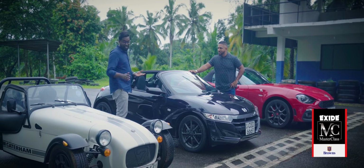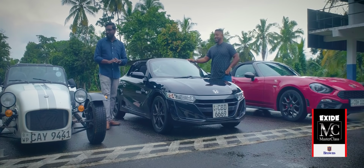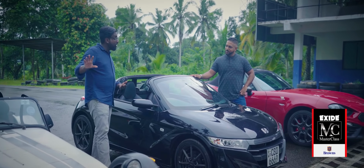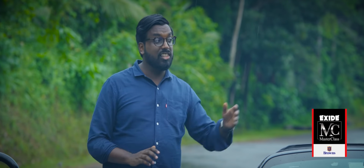Pretty much exactly. This has 80 horsepower, yours has... 150, 170 because it's the Abarth edition. Yep, exactly. So roughly half the power, but crucially half the weight as well. This is about 490 kilograms. Yours is 1,100.